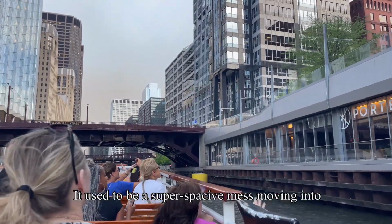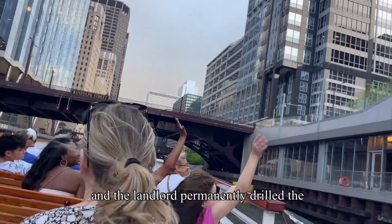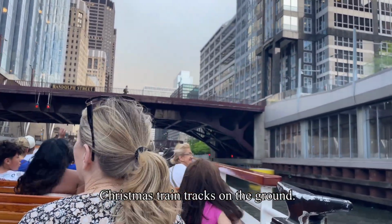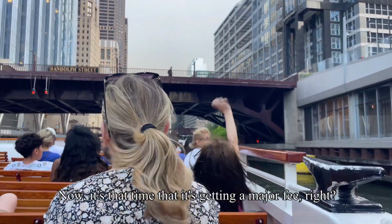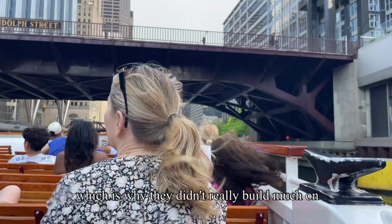Just to give you some perspective, imagine moving into a beautiful apartment in downtown wherever you're at, and the landlord permanently drilled the train tracks into the ground. Now, if you stepped on this, you'd be in major pain, right? And that's what architects had to deal with, which is why they didn't really build much on the river.